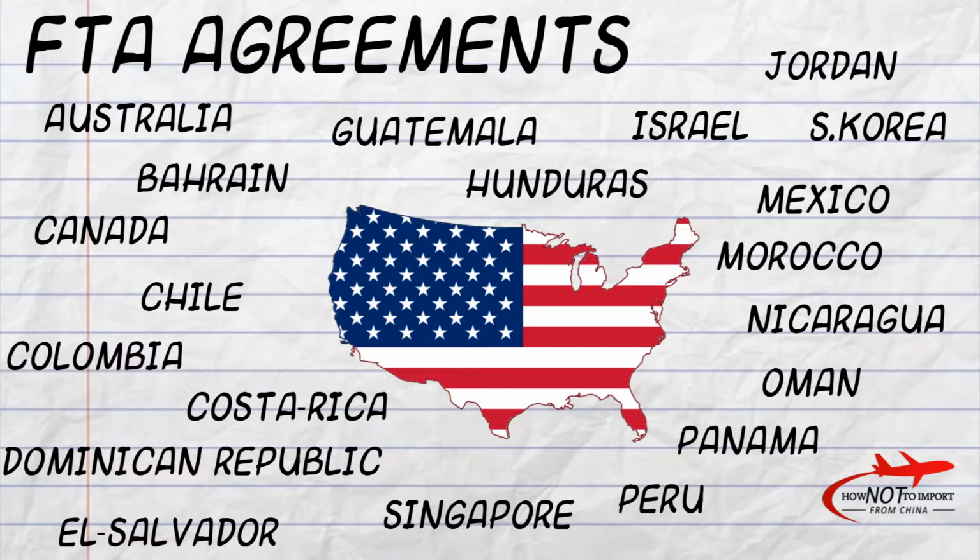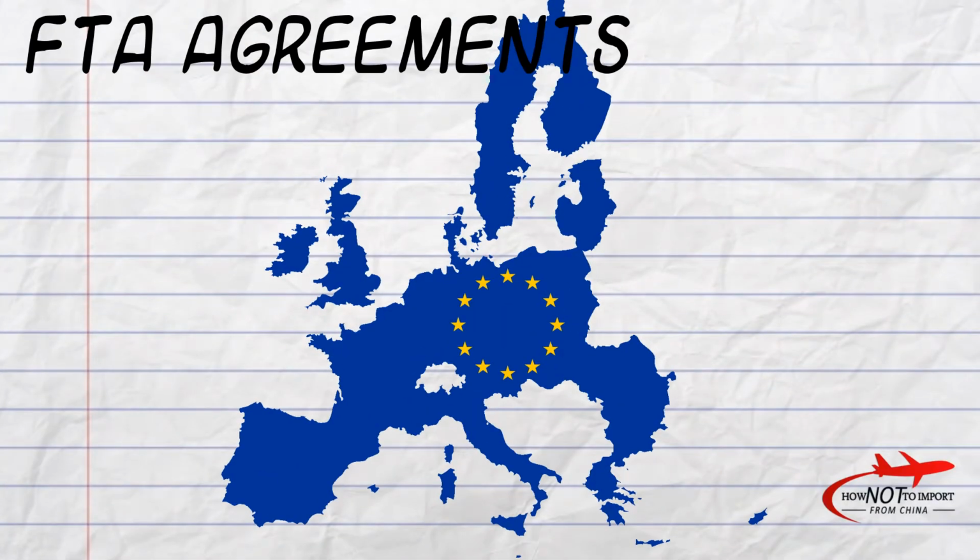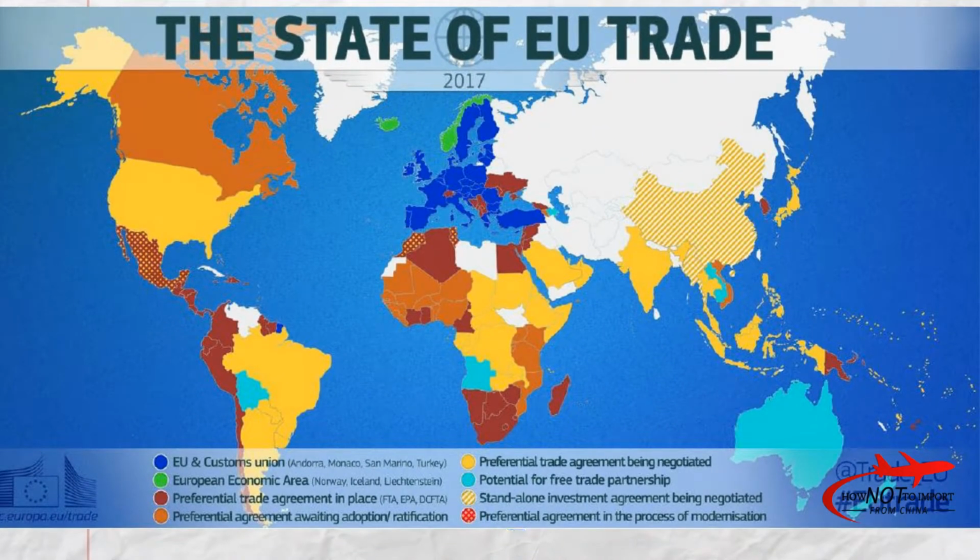Another big trade zone is the European Union. It includes most of Europe's Western countries and more than 30 other non-European countries. All original products trading between them is import tax-free. This should open up your horizons, as you now know to check which countries have free trade agreements with your country, or the country you plan to import to.